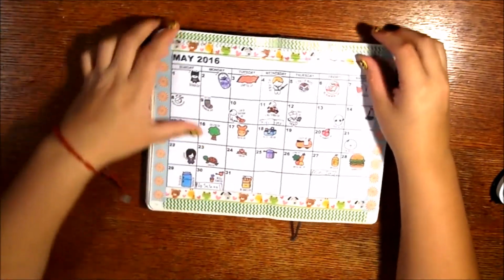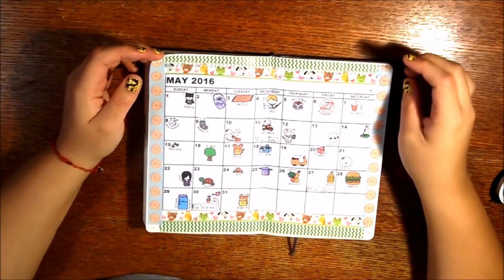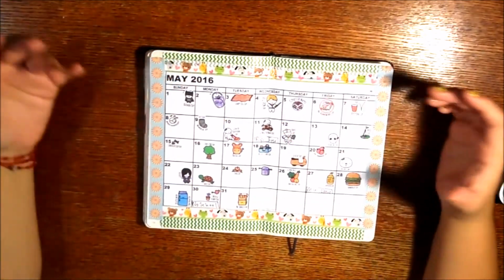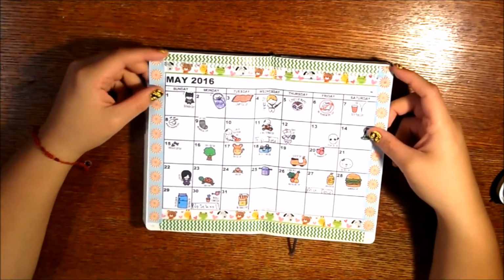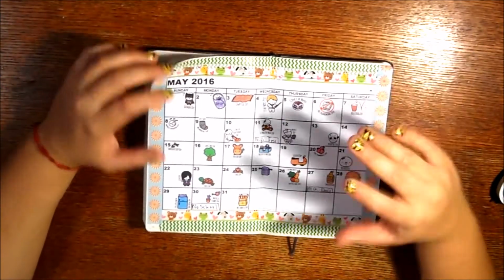Now we bring to May. Instead of drawing it out, I figured why not, I'm not a hero. I'm not artsy. I don't have time. I don't have a graph notebook. So I just printed off a free month calendar and I glued it into my bullet journal and put some decorative washi tape. Boom. Simple, no fuss, no muss.